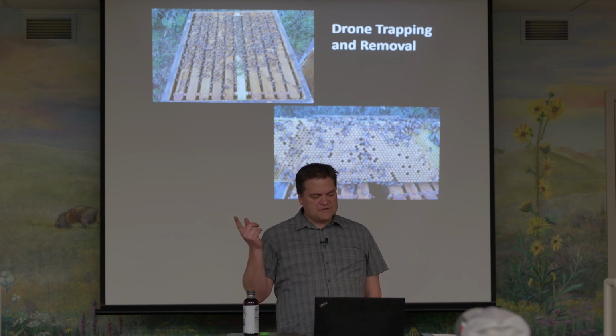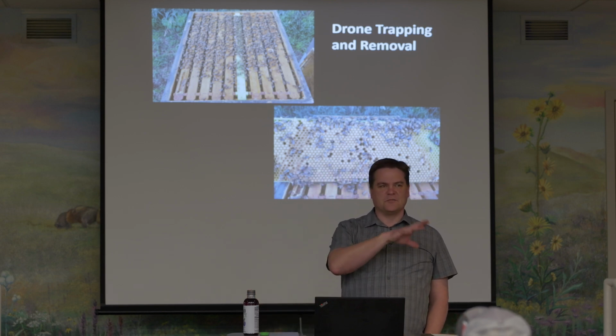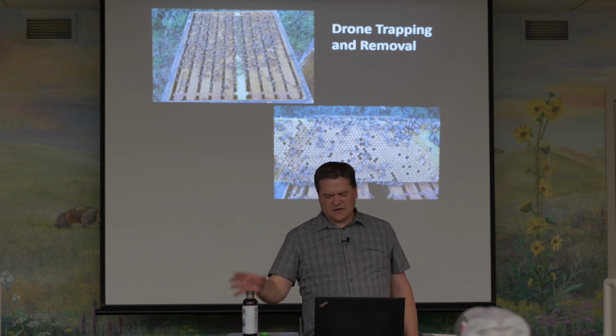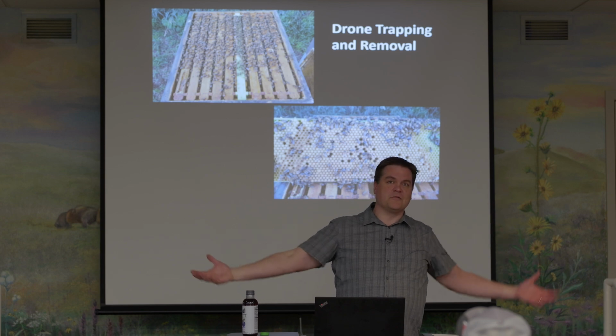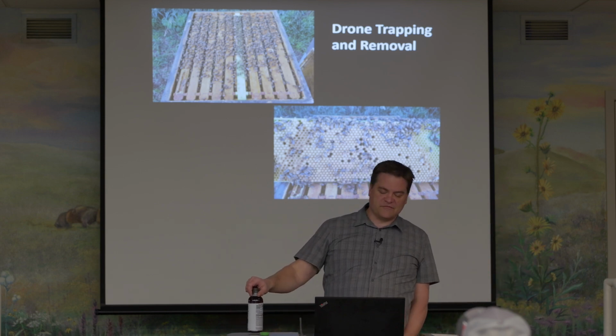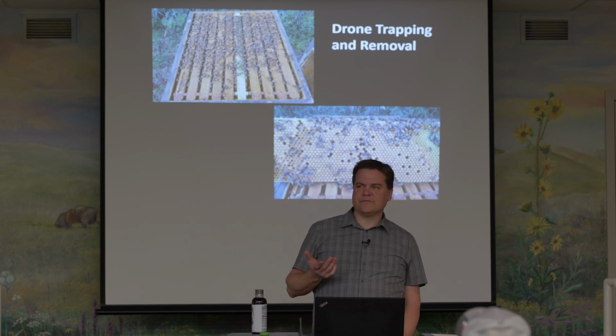Other people have said that when you do this, they seem to raise a lot fewer drones in other places. They've got it focused on that frame. If you do want to make sure you have drones for mating, you are removing that aspect from your apiary, just to let you know. So you have to balance what you want to accomplish.